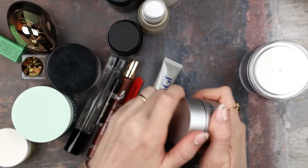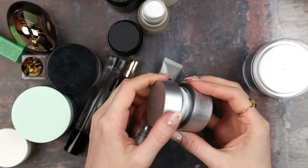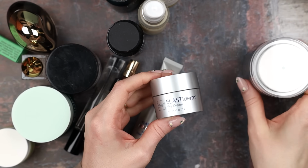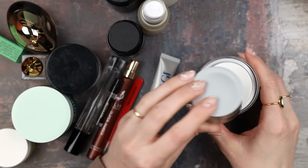Okay, this is the Elastoderm eye cream. Any eye cream that makes you use it is a good one. And this is very pleasant to apply. It just feels like the eye cream version of this. These are great, great products.